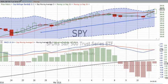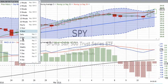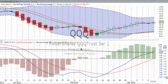Now, let's go to our last index before we get to gold. That is the Qs. What's the Qs? It's a NASDAQ 100. What's it doing? Well, it broke over the 2-day trend line back on the 9th, and the candle on the 11th has not risen above that. Technically, it was up 1.74% for the day, still in positive territory.